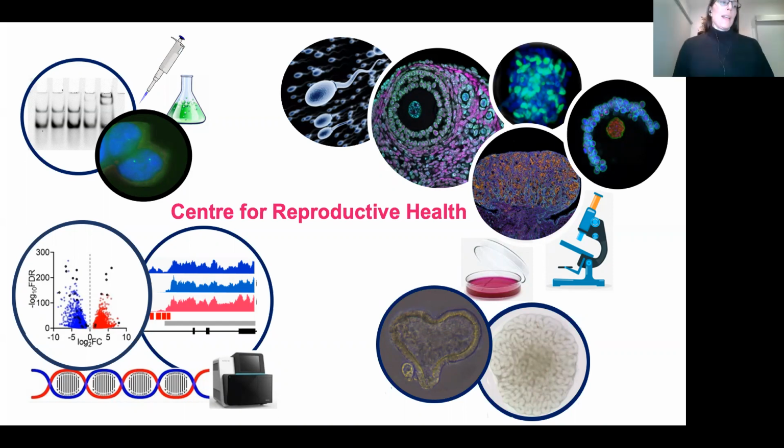So at the Center of Reproductive Health, we really address these key questions in reproductive biology using a range of different models. And here you actually see a picture of data that our students have produced. So if you are a student in our center, you will be part of generating state-of-the-art data using very modern research methods. And we study reproductive health at all levels, from the tiny molecules to whole organisms.